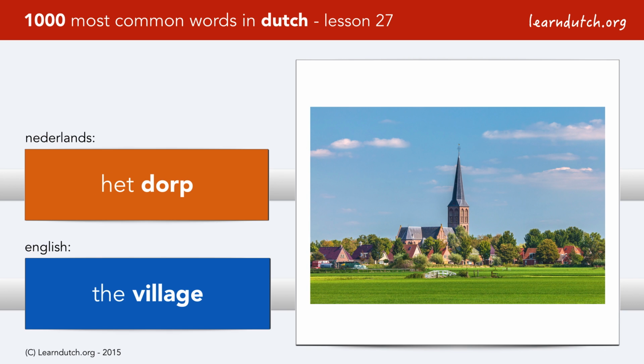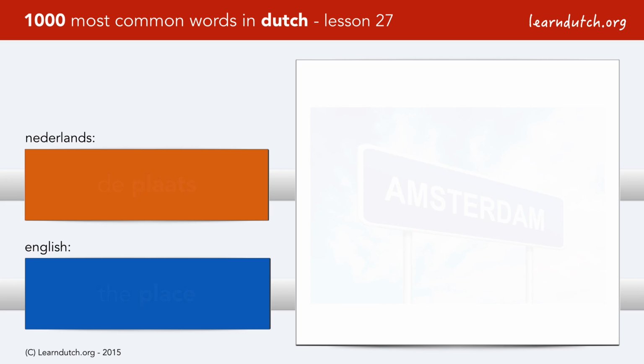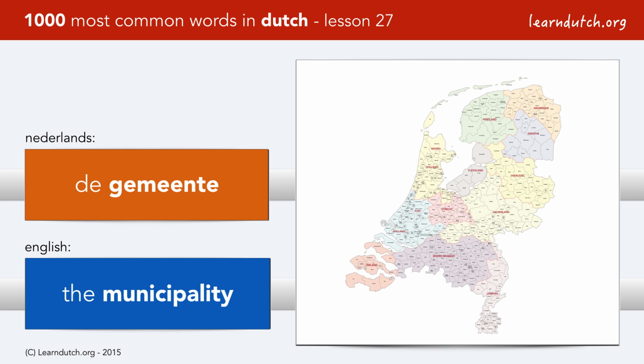Het dorp. De plaats. Plaats can be translated as place, but it can also mean town or city. De gemeente. The map shows the division of the Netherlands in municipalities.